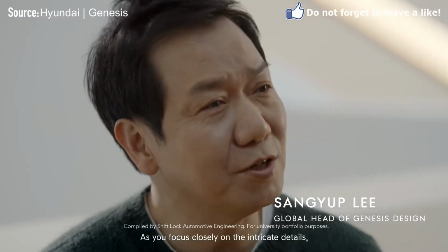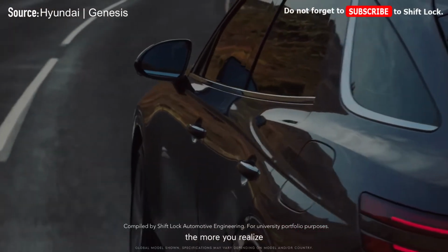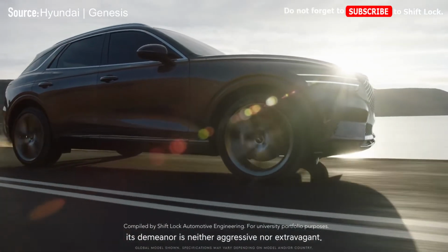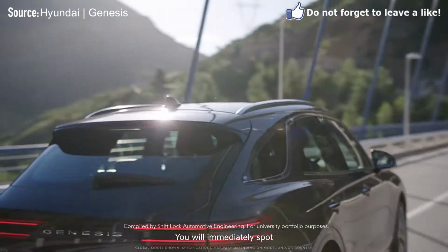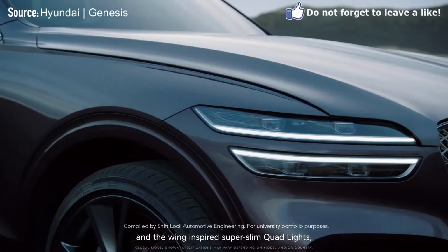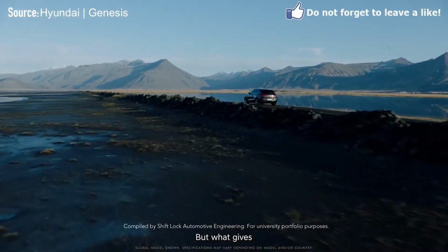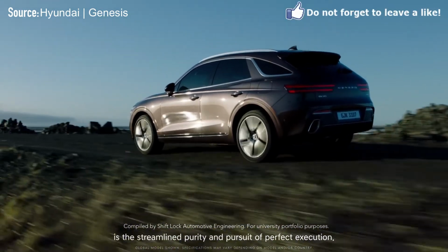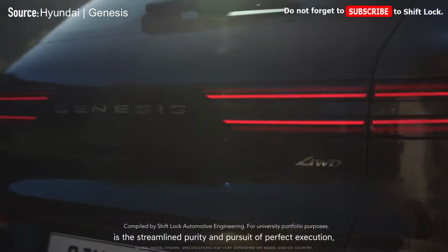As you focus closely on the intricate details, the more you realize its demeanor is neither aggressive nor extravagant. You will immediately spot the Genesis design signature in the emblematic crest grille and the wing-inspired super slim quad lights. But what gives the GV70 its own distinctive voice is the streamlined purity and pursuit of perfect execution.